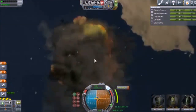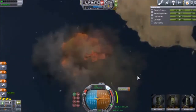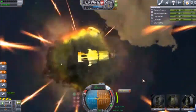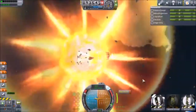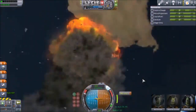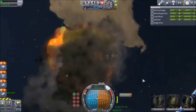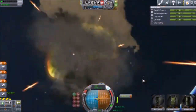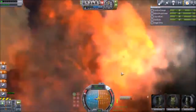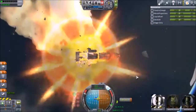You might be good to have rockets like these on the sides to use for fine adjustments, because it's not really a fine adjustment type of thing here. Nothing subtle about it at all. And you should be able to see the projectile coming out of there. Well, it could come out pretty fast.